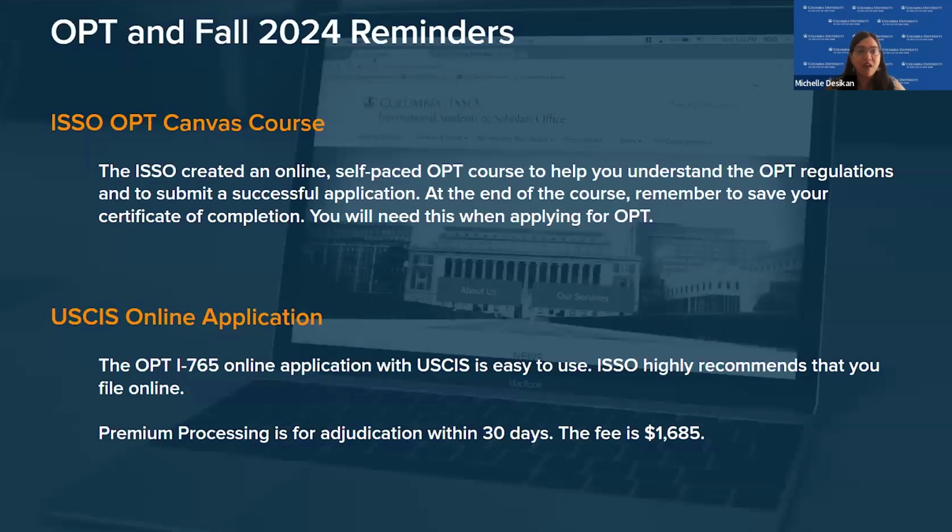In terms of the online application, USCIS has now been accepting online applications, which is great. It makes it easier for everyone involved. So we highly recommend you submit everything online. There is a fee to ISSO, and there's also a fee to USCIS that you'd pay, and that is now about $470 to USCIS.